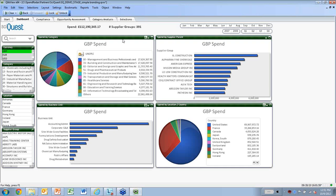Does the solution come with a standard set of pre-configured widgets or reports? We do have several templates that are more look and feel, and you're not relegated to that look and feel. But the way we typically deliver is that we sit down and we use those templates as a starting point.